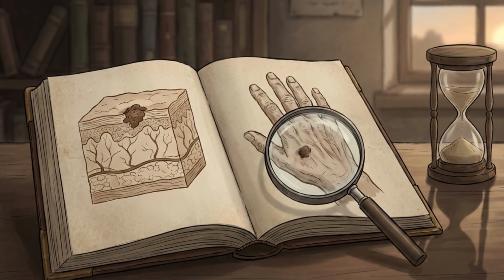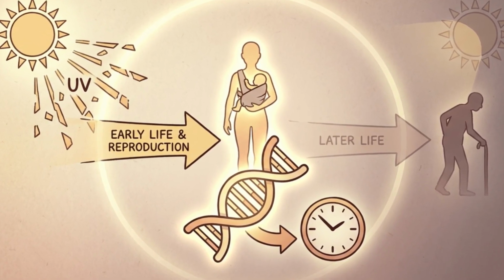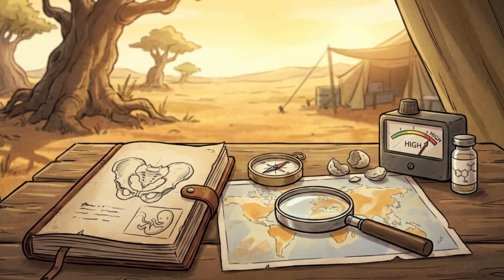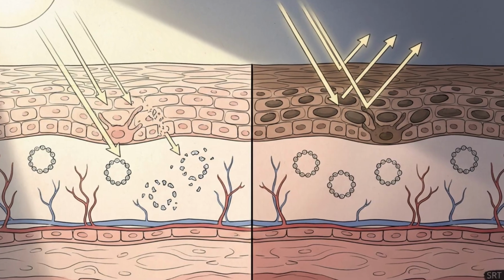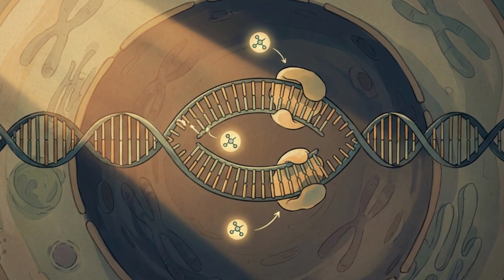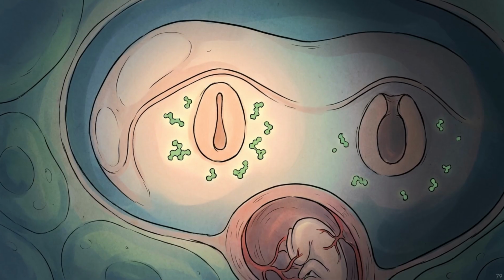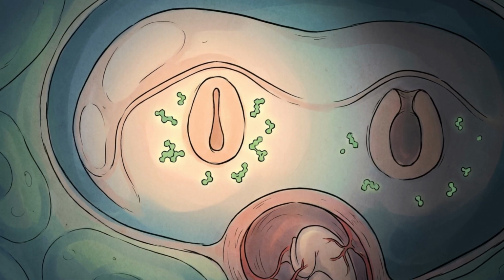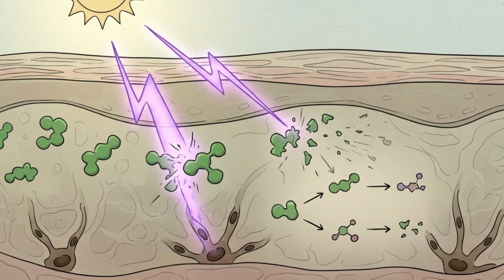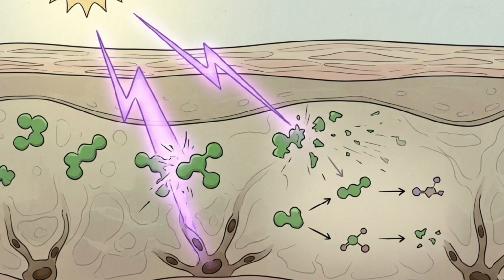Many common skin cancers occur later in life. Natural selection is strongest when a trait affects survival before or during reproduction. Researchers therefore searched for pressures that could influence reproductive success more directly. This is where folate enters the story. Folate is vitamin B9. It supports DNA synthesis, cell division, sperm production, and early embryonic development. Severe folate deficiency during pregnancy increases the risk of neural tube defects. Laboratory and human evidence indicates that ultraviolet radiation can contribute to folate degradation through direct and indirect chemical pathways.